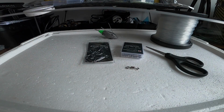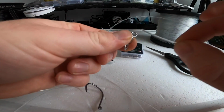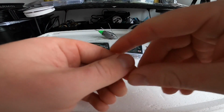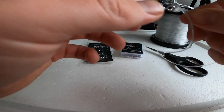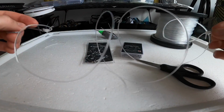And all you want to do is cut up to the other end of your trace line and do the exact same with that SS power swivel. Just tie that on again with a 2 or a 3-turn grinner knot. There we go. Tight, tight, tight, tight, tight. That's going nowhere. That's settled lovely. There we go. Perfect. And that, guys, is your trace done.